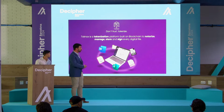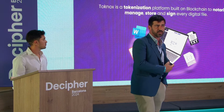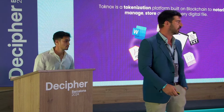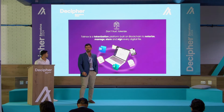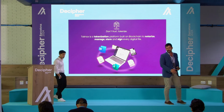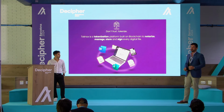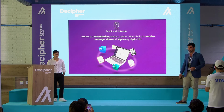We will introduce you Toknox in two sessions. One will be the overview of the product, and one more technical for the API integration and functions. So what is Toknox? Toknox is a tokenization platform built on the Algorand blockchain that allows us to notarize, manage, store, sign every kind of digital file. And the aim is to improve any kind of digital process and workflows.